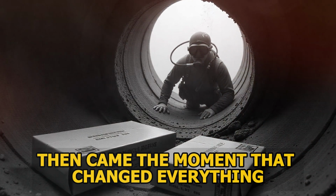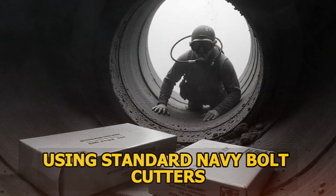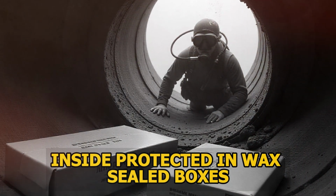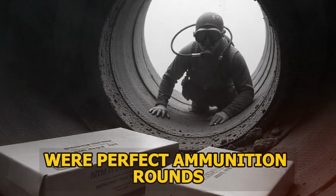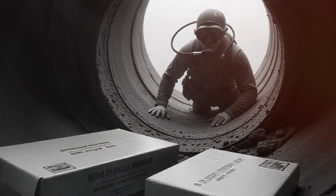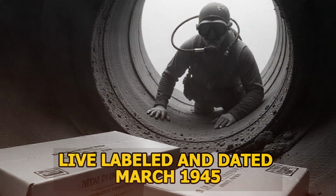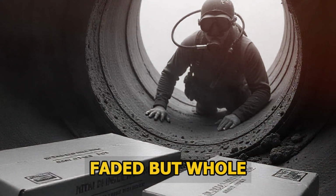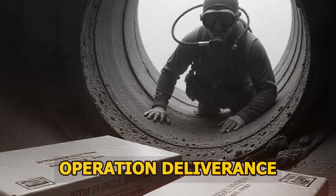Then came the moment that changed everything. One diver opened a tank's hatch using standard Navy bolt cutters. Inside, protected in wax-sealed boxes marked with Ordnance Department stamps, were perfect ammunition rounds, live, labeled and dated March 1945. A small envelope lay on top, faded but whole. It read simply, Phase 3, Operation Deliverance.